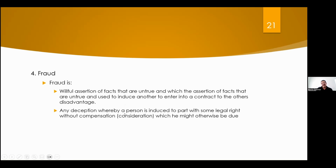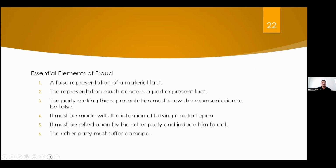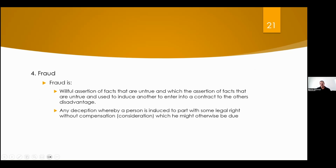Fraud is a very deliberate kind of misrepresentation, right? That's a willful assertion of facts that are untrue, and used to induce the other to enter into the contract. So that is a fraud, okay? The other issue right there, a deception. A person is induced to part with some legal right without compensation, without consideration. Again, consideration has to be from both sides. Both sides have to provide consideration to the other side. So if there is consideration without compensation to the other side, that could be considered fraud.